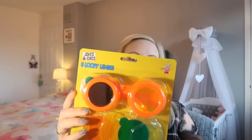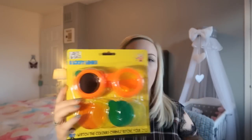Another thing here that I found that was quite cool was these loopy lenses. They're called loopy lenses glasses. Now I only got 1 set because I thought what I could do is leave a little note to say, you know, play with these loopy lenses glasses, but you must share. And my boys are very, very good with sharing. Recently I have heard a few times them saying it's mine, it's mine, it's mine.